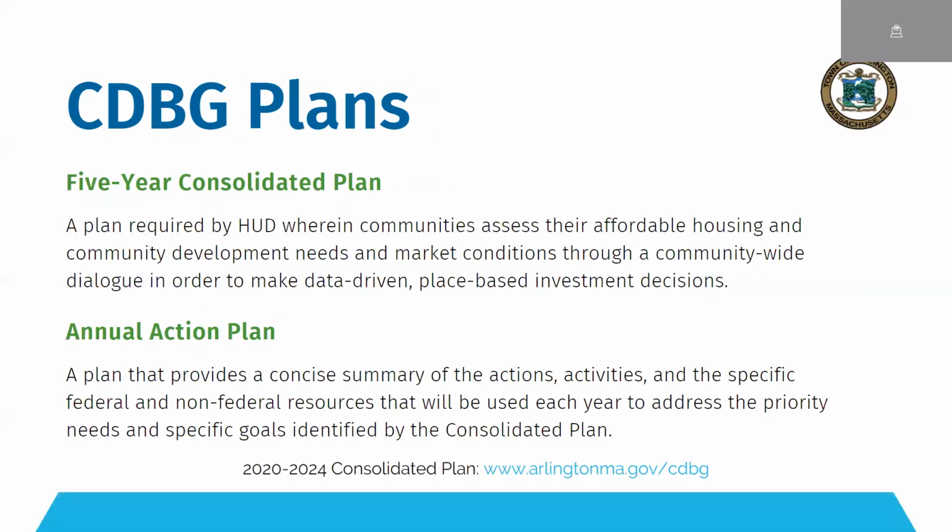Each year, HUD requires that communities that receive CDBG funds create plans that align with the goals of the program and that coordinate citizen engagement efforts to ensure the plans address community needs. First is the 5-year consolidated plan. This 5-year plan is designed to help communities assess their affordable housing and community development needs and to make data-driven, place-based investment decisions. It also serves as a framework for a community-wide dialogue to identify priorities. Arlington is currently in year 3 of the consolidated plan.